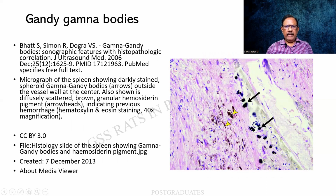So these are the Gamna-Gandy bodies, wonderful pictures, and the reference is this, due recognition to them. And look at this over here. There is a deposition. If you are very clever, these yellow arrows point out some brown deposits, and these are bluish in color. In fact, these Gamna-Gandy bodies are supposed to be deposits of iron and calcium, and they are usually in the peri-eccentric region or adjacent to the eccentric arteriole.